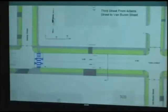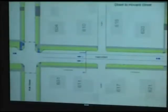Okay, Plan B, very similar. The main difference here is that we change sides of the street for the parking in a number of areas. So again, we start out with the same general configuration. In this case, we're showing the wider median there at Jefferson. Again, the raised crosswalk, the same structure that we've got today out there east of Adams.